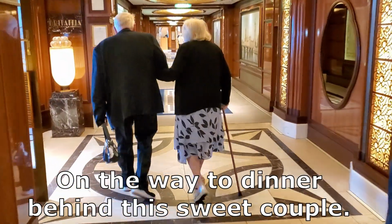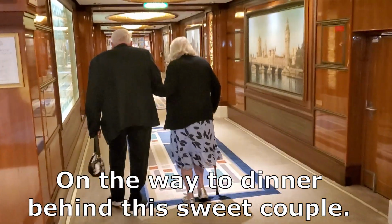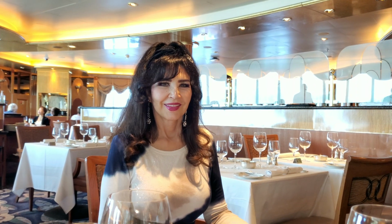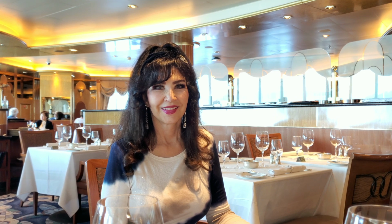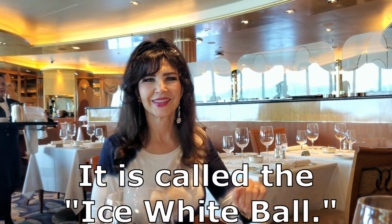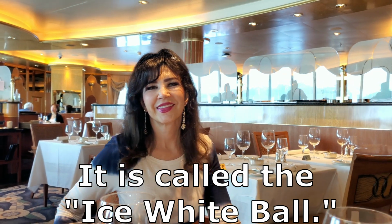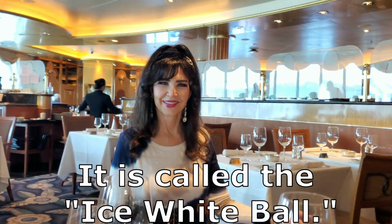How adorable. He's carrying her purse. My wife's looking so lovely at dinner. They call it, some kind of gala evening, and the colors are silver, blue, and white. I'm not sure exactly what it's called, but that's what she's wearing. So it's looking so good.